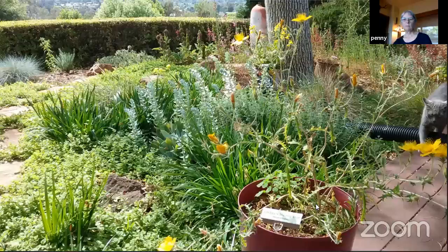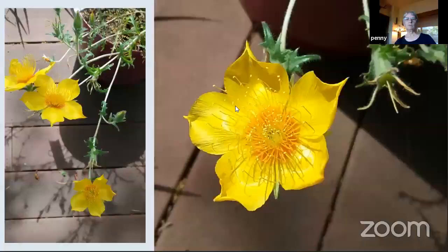And this is a blazing star, Lindley's blazing star. I can't get it to grow in the ground, so I grow it in a pot every year. And I just love the flower. And our chapter's newsletter is called The Blazing Star, so maybe that's one reason I like it so much.